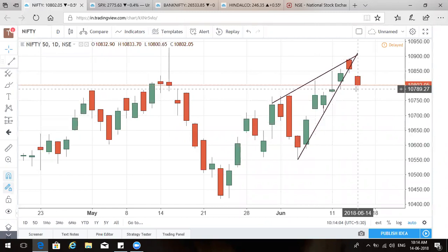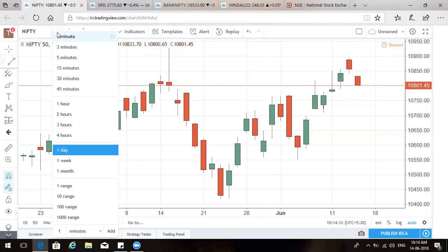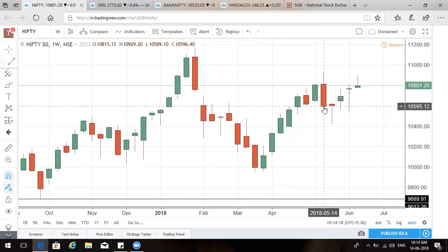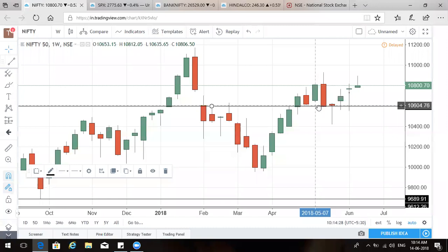Now we need to understand where it will go if it has lost momentum. There cannot be a huge downside in Nifty. Please try to understand, because it is similar to S&P 500. On the upper front, on the weekly side, the base formed around 10,600 is one of the important base supports for Nifty, and it has sustained above this.